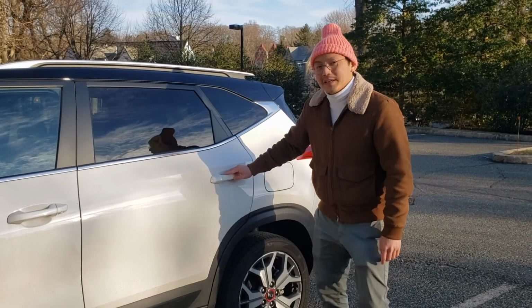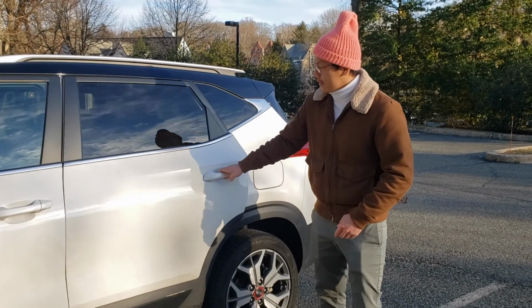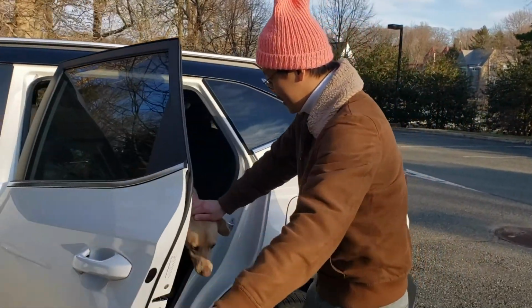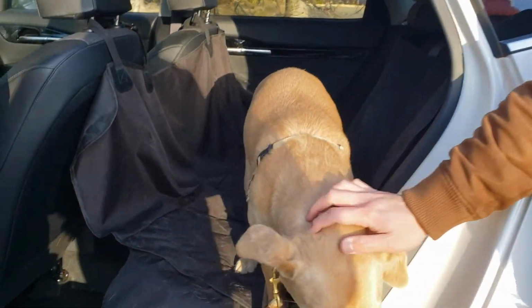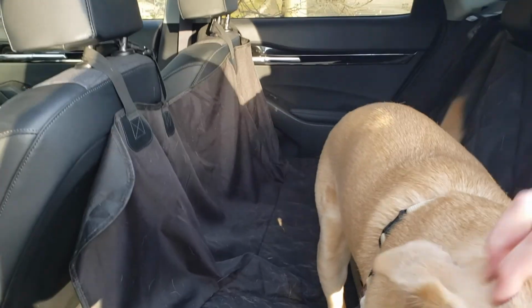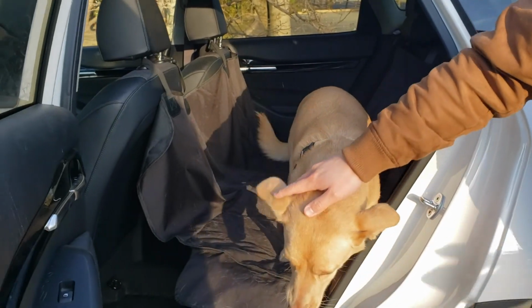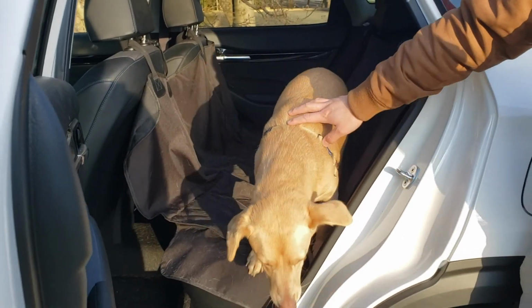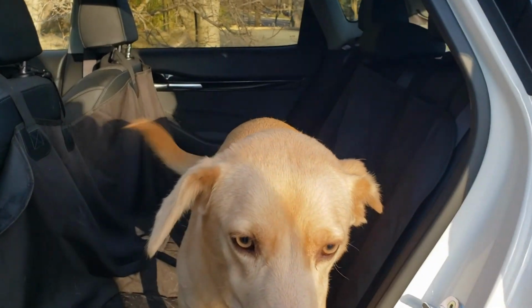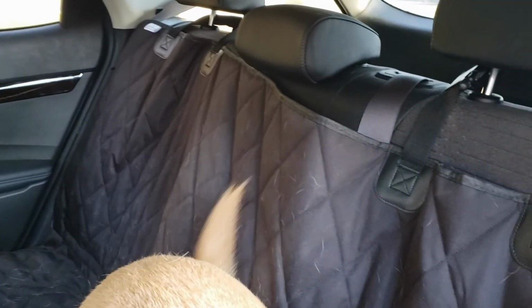And now we're going to go take a look at the second row with the dog in. As you can see, this is a very practical family car. Plenty of space to put your pets or your kids. But come on in, let's take a look. So there's a lot of room, but we're going to go into more of how this car sits.